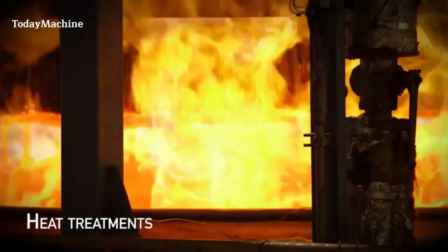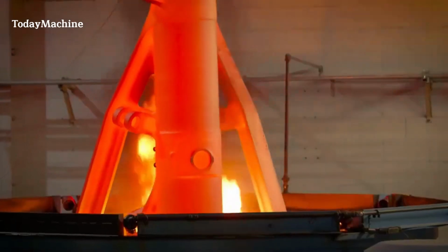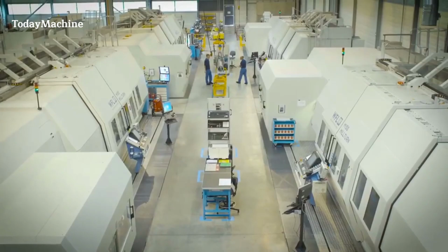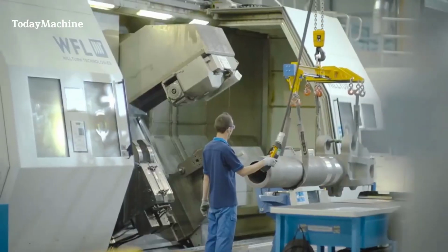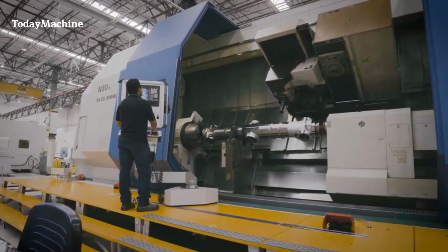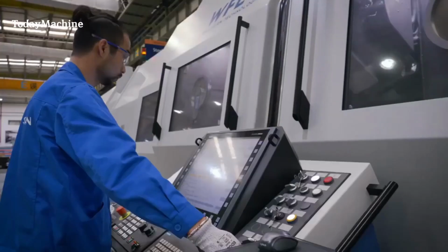Through controlled heating and cooling processes, annealing and quenching, the material properties are optimized to ensure high strength and resistance to fatigue. These treatments involve subjecting the landing gear components to specific temperature ranges and carefully controlling the cooling rates to achieve the desired results.